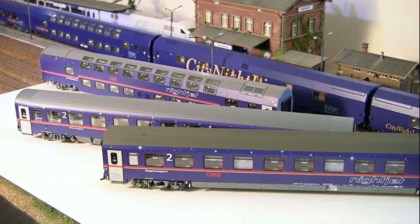Of course, the quality comes with the price, and actually quite a high price tag, as I mentioned before, about 500 euros, about 550 US dollars. So in the US, if you decide to buy this set, by the time you add the taxes and the shipping, you're going to end up close to about $100 per car.